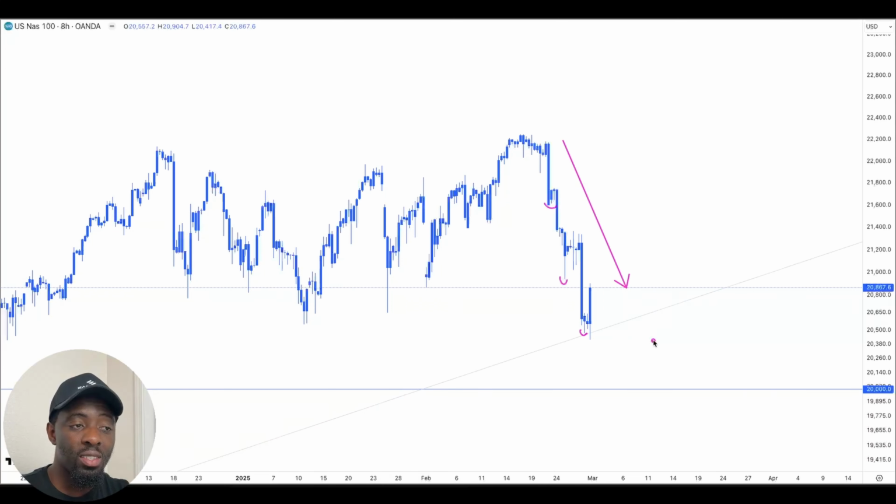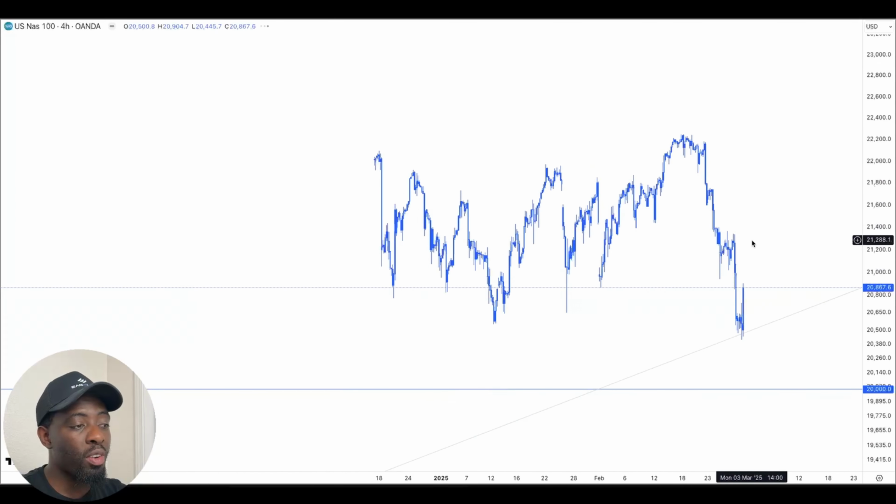And if the sellers are still in play, then you need to wait for this selling momentum to complete. Once the sellers are done, there's an inability for prices to move to the downside. Then you can take these buys to the upside. So you step down to the 4-hour time frame.